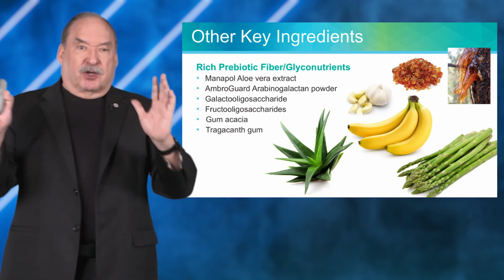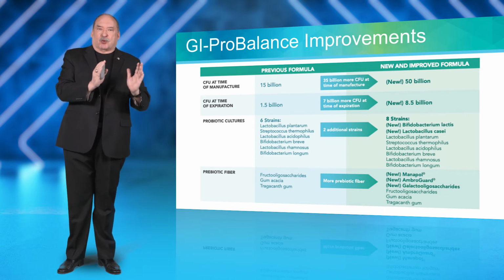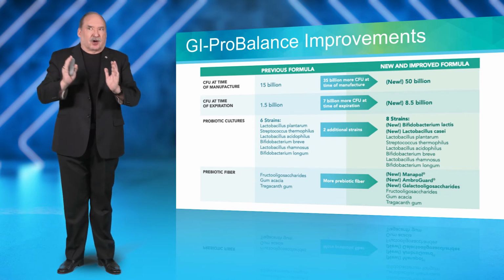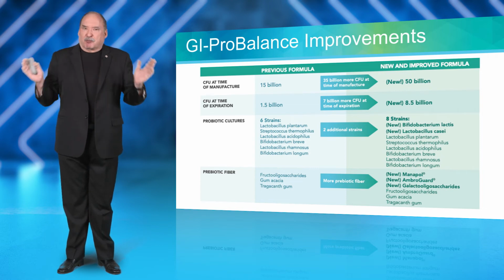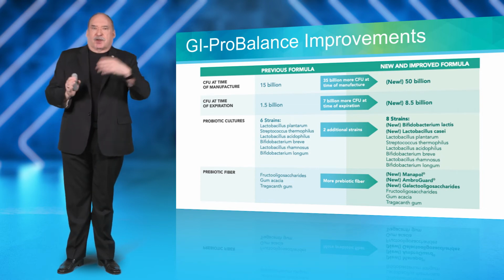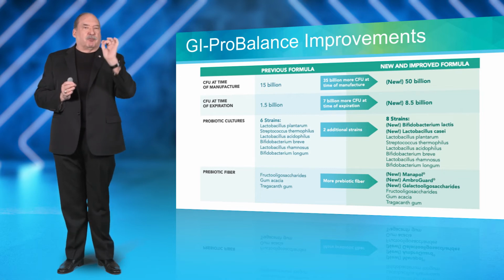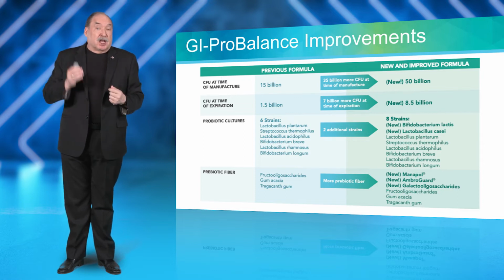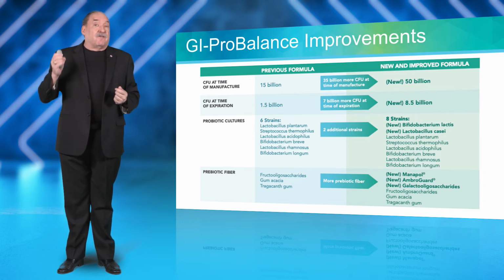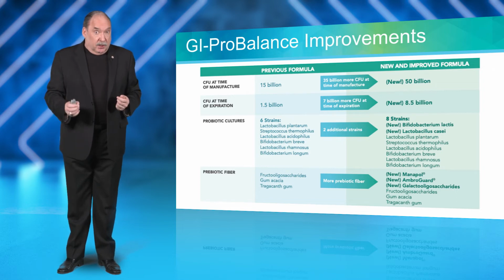So here's our comparison chart showing the second version of GI Pro, which was GI Pro Balance, to our third improvement in this process, which is the new improved GI Pro Balance. You look at the original, it had 15 billion organisms at time of formulation. Now the new one has 50 billion organisms.